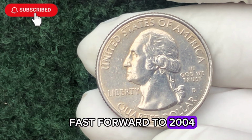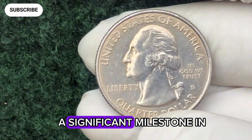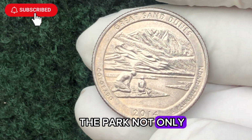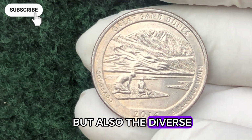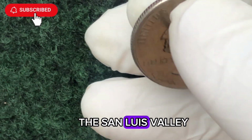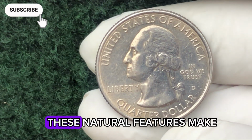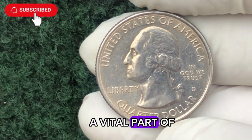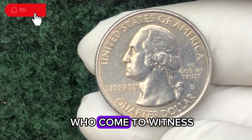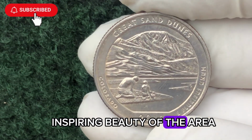Fast forward to 2004, and the Great Sand Dunes became a national park, a significant milestone in the preservation of the area. The park not only protects the dunes but also the diverse ecosystems that exist in the region, from the wetlands of the San Luis Valley to the towering peaks of the Sangre de Cristo Mountains. These natural features make the park a vital part of the American landscape, drawing visitors from all over the world who come to witness the towering dunes and experience the awe-inspiring beauty of the area.